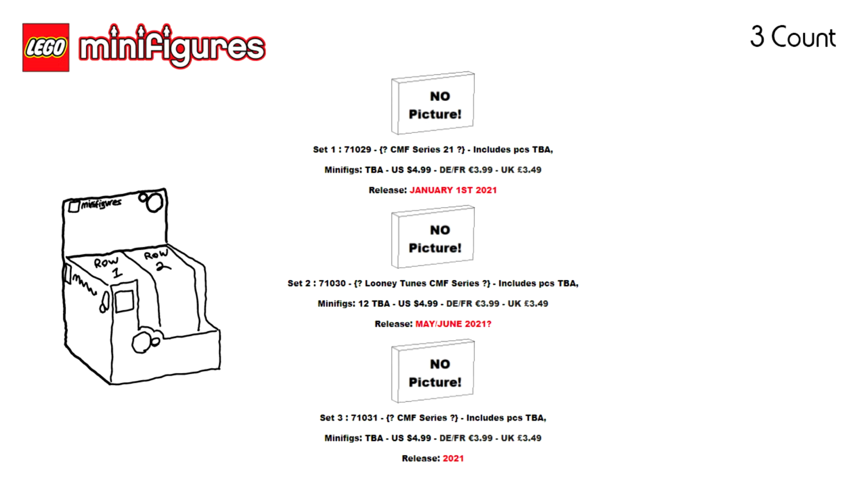I did actually see a picture of the new type of box style, which I will actually trace out for you guys to see, and I'll put it right here in the corner. And it has been confirmed that this new number of 12 minifigures should be for all series.